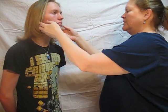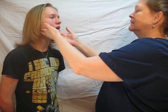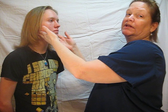I'm going to check the temporomandibular joint here. Open your mouth and close it twice for me. I note a very smooth movement with no limitations or tenderness, which is normal. And I don't hear or feel any clicking.